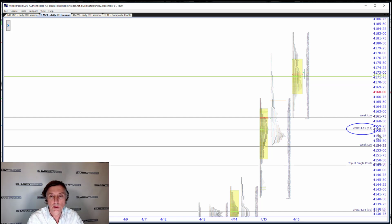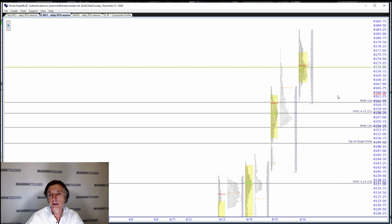So these VPOCs that you see are the areas of greatest volume in those sessions where subsequent sessions were not able to come back and sort of tag up. I like to use that baseball metaphor: they weren't able to tag up and touch that high volume node before moving forward. So we've got 11 of them. Usually if you've got just 4 or 5 of these VPOCs stacking, as I call it, that can be a sign that the market's getting ahead of itself. So certainly 11 VPOCs is significant. I would write that down and bring it into your narrative.